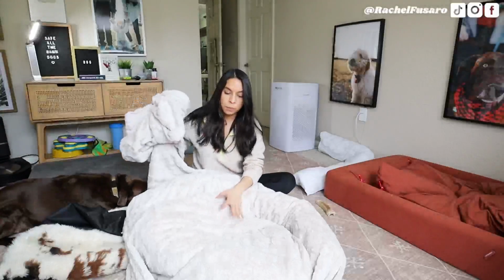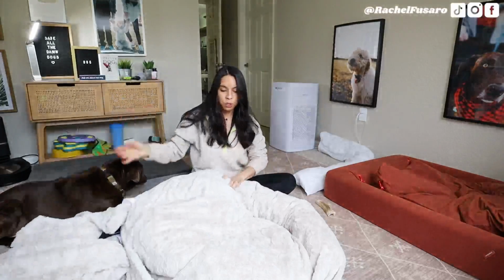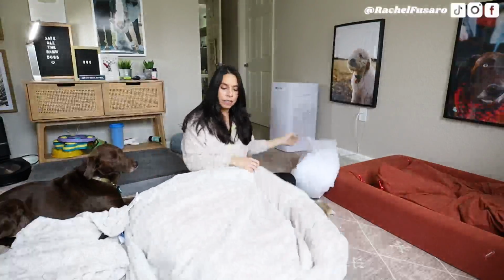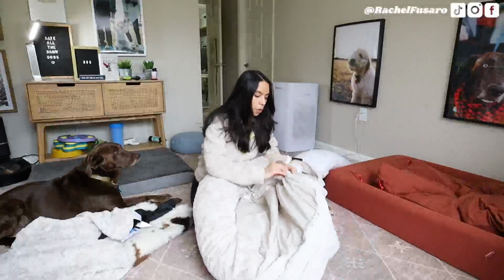So this one is the Best Friends by Sheri dog bed. You guys are always asking me. And this is the matching throw, all machine washable. I already took out the side part of this, and now I'm just going to take out the middle and wash it.